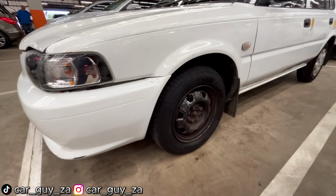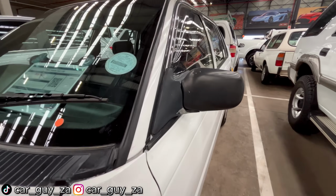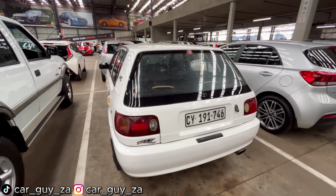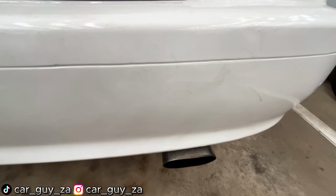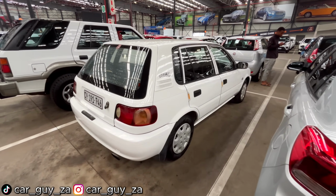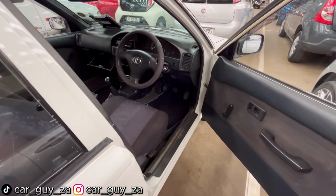It has 13-inch wheels wrapped with Dunlop tires, and it looks to me like this mirror is about to fall off at any time. Honestly guys, in my opinion, this car has not been taken care of over the years. It has an aftermarket power flow exhaust. And my question is, why would you even put a power flow exhaust on a car with a 1300 motor? Doesn't make sense.